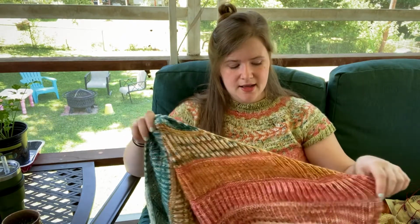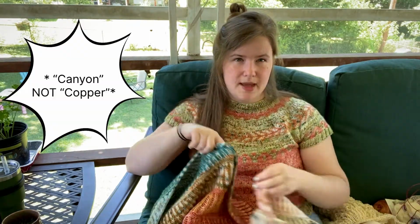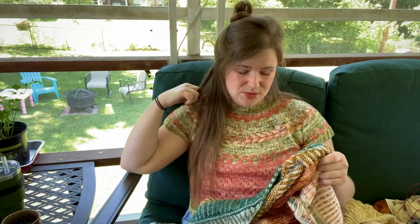The yarn that I used, also Macmillan Fiber Co. I bought it at the same time that I bought the copper and the Red Rock Cannon, and it is her copper collection mega mini skein set. So I want to say it's 12 colors in total, each 20 grams of her squishy sock base, so 80/20 merino nylon, which will make this really durable, really washable too, which is nice.